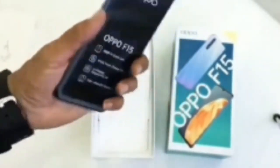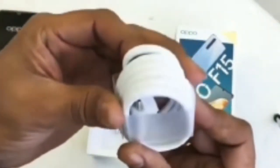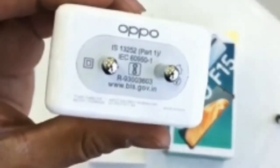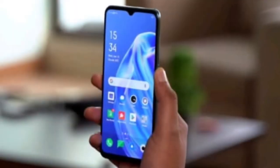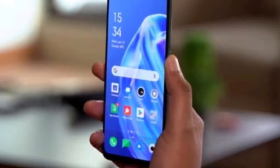Oppo F15 sports a quad camera setup on the rear. This includes a 48MP f1.7 primary camera, paired with an 8MP f2.25 ultra-wide-cum-macro lens with a 119-degree FOV, a 2MP mono lens, and a 2MP depth sensor. You have access to a variety of camera features including night mode, AI beauty video, and more.